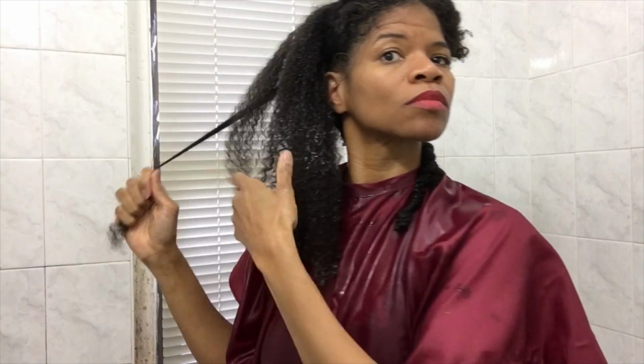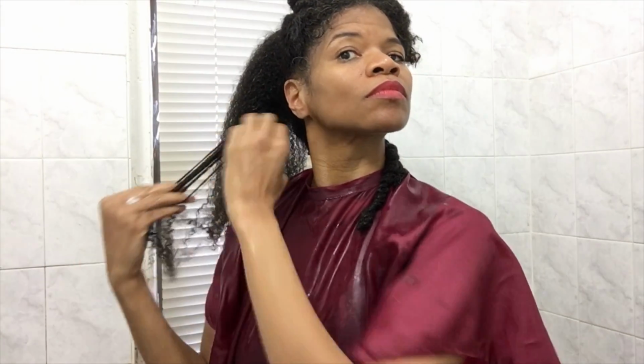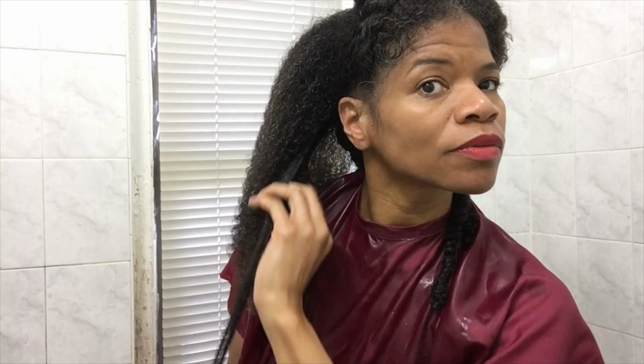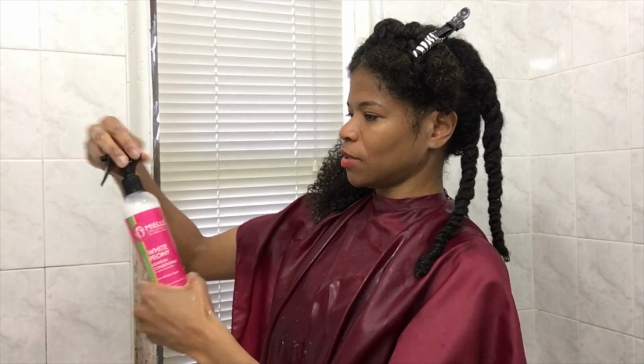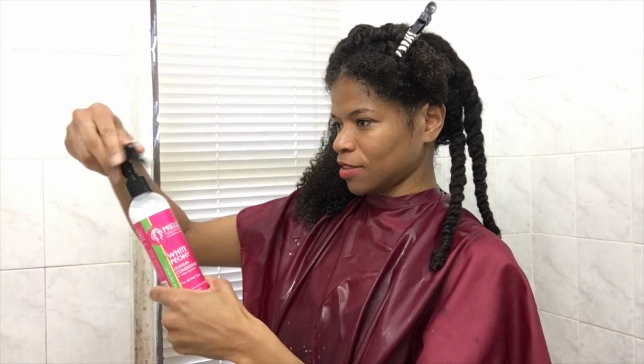So you can see, even though I'm working with a large section, I am selecting small portions of hair to distribute the product through evenly. And then I'm also looking directly in the mirror to make sure my hair is fully covered. Now, here's where I ran into a little bit of a challenge.